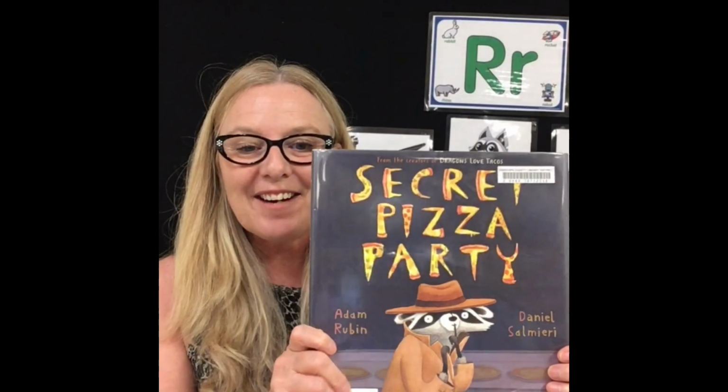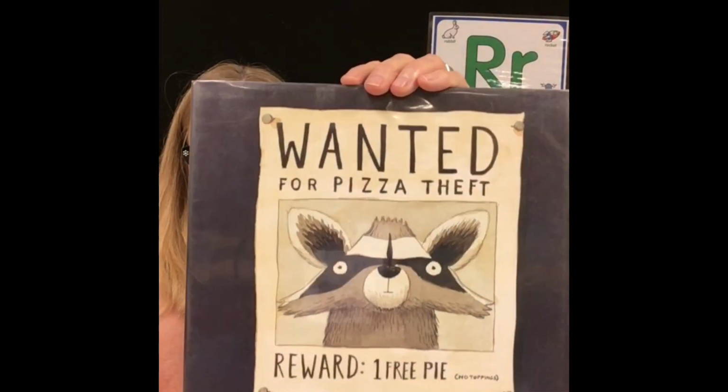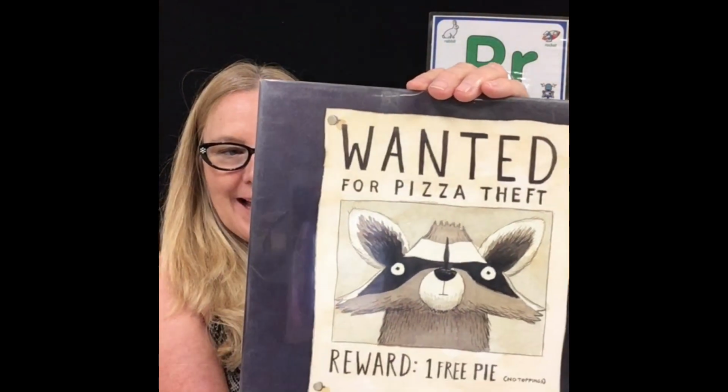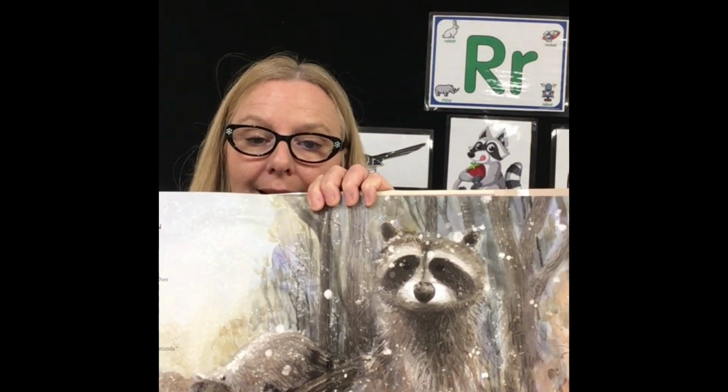What a great story that was. That was really fun. I wanted to show you guys the wanted pizza theft poster on the back too. That's pretty fun. I also found a book that I wanted to share with you guys. It's called Into the Woods by David Elliott, and it's a book of poems of different animals. And there's one about the raccoon. So I'm going to read that to you guys, and I apologize, I might mess up a few words.